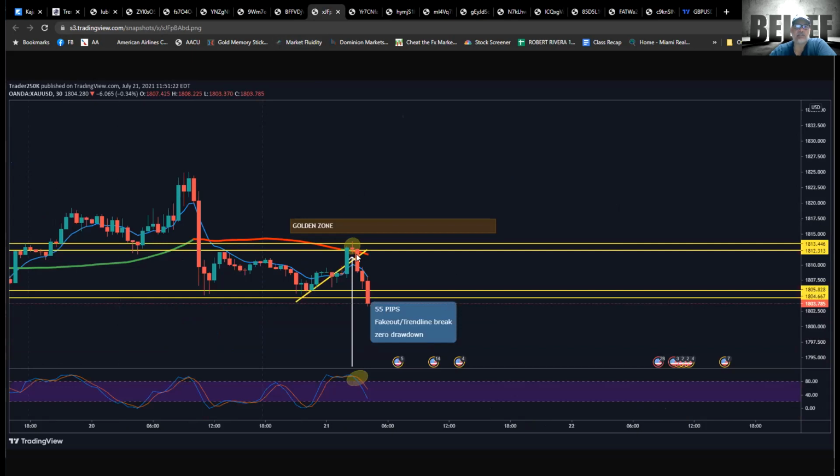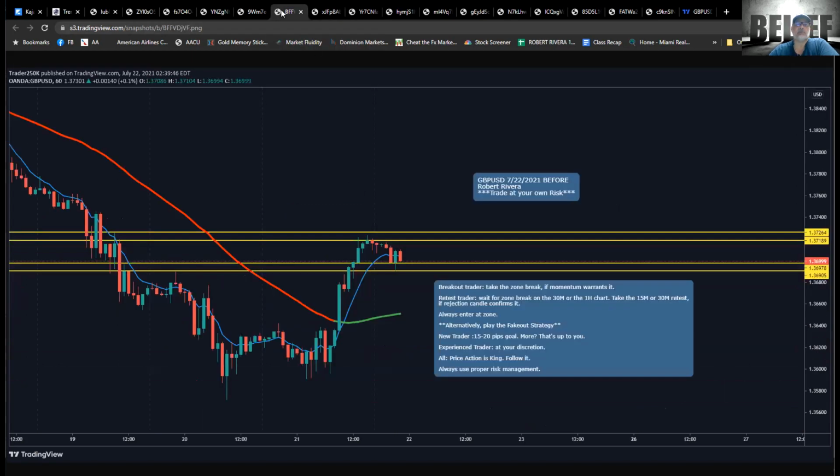After creating some upward movement, right? Rejection, look at that beautiful evening star, right? Not just an evening star, right, guys? An evening star at the zone with the 50 coming through, rejecting the 50, rejecting the trend line. The stochastic RSI is pointing money. Okay, fake out, 55 pips, fake out, trend line break, zero drawdown. There's no drawdown. Once it broke the trend line, it never came back. It just kept going. Very nice. Okay, let's see what else we got.